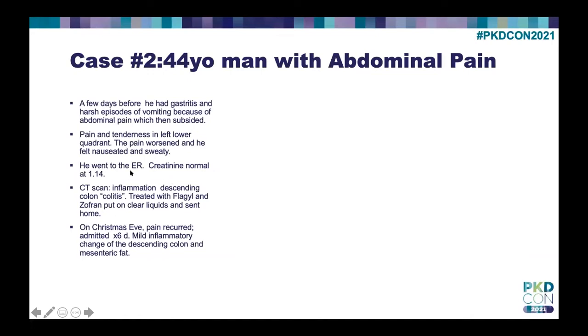So he went to the emergency room and his kidney function was normal. And the CT scan again was done to assess the situation. And they felt that there was a colitis, or an inflammation of his descending colon. And he was given some antibiotics, put on clear fluids and sent home.